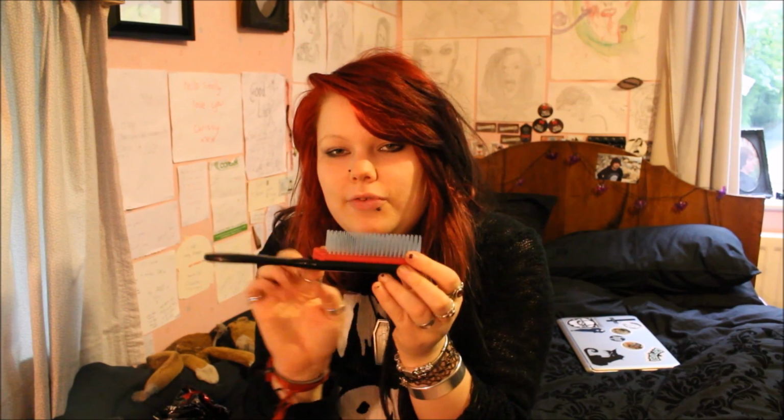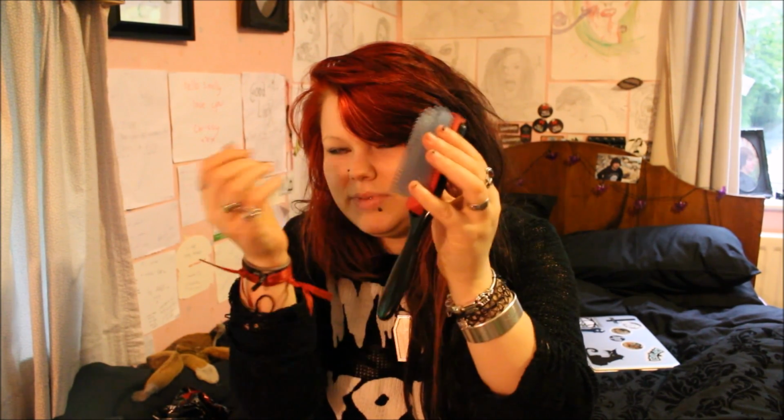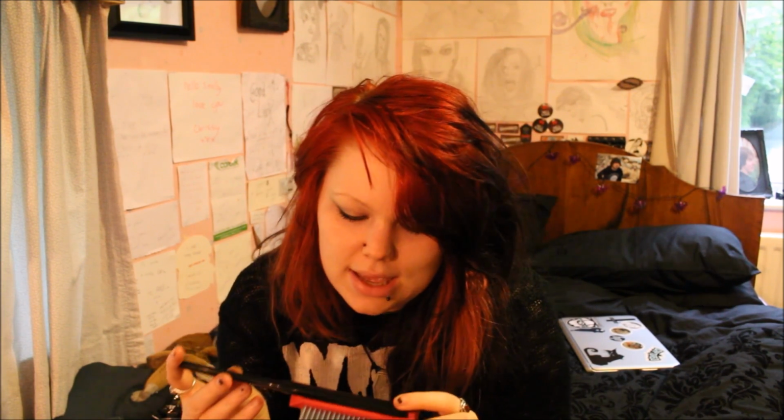The bottom of this brush is a rubber material which ensures that your hair doesn't go static when you brush it, and then the actual, I don't know what these are called, teeth or spikes, they're again sort of a plasticky material and they're tapered so that they don't actually rip your hair out. It's very good for untangling knots. I'm not really sure how to pronounce the make of this brush. I think it's Denman. It's D-E-N-M-A-N.